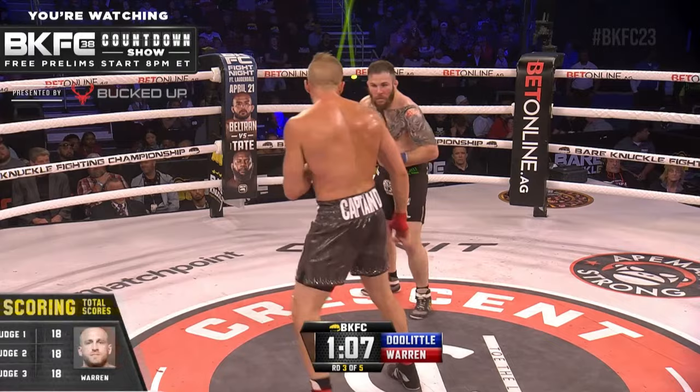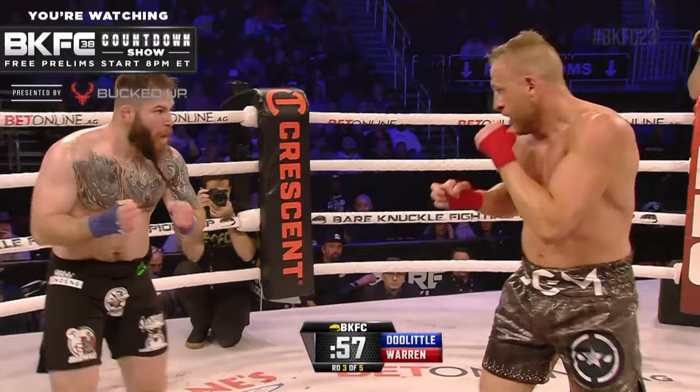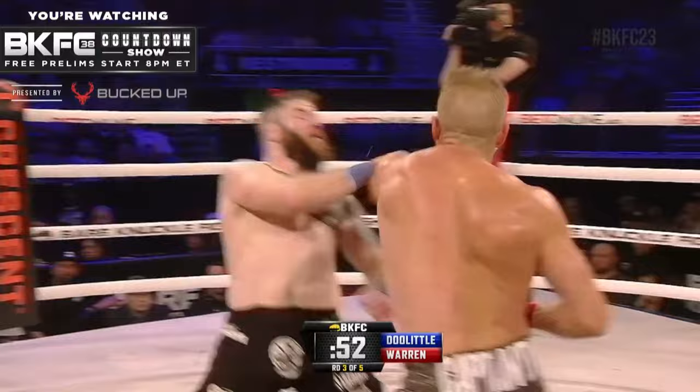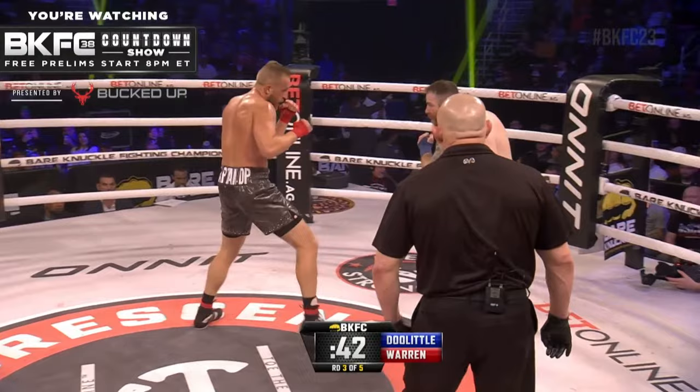Absolutely. So one round apiece, but with that 10-8, you see Doolittle 19-18 on all three Kansas judges' scorecards. Again, those are official with real-time scoring in Kansas. Big left hand from Warren. Doolittle walked into that left hook. 45 seconds remaining, round number three. We thought it would be technical. We thought it would be tactical. It certainly is. These are two high-level fighters.